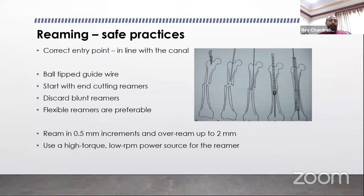The reaming safe practice which I want to tell the juniors is that the correct entry point is always the key. If you get the entry point right, things are easy. Everything falls into place very nicely. The biggest advantage of reaming, more than making the construct biomechanically strong, is the intramedullary juice, all the reamed material, which gets accumulated at the fracture site like an autograft. And this helps in faster healing of the fracture site.